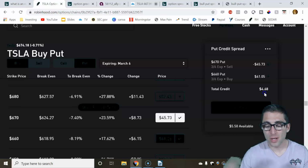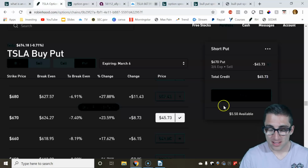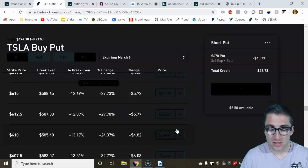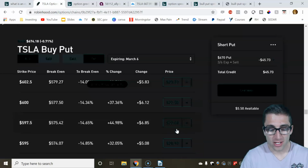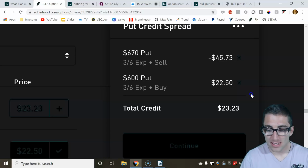So the way you make money in this trade is you put that credit as far as possible because you don't want those strike prices close, or else you're not going to make a lot if you're correct. And that's also going to increase your risk in this trade. So you're going to lose a lot more money the further these strike prices are. So let's go to that 600 one just for example's sake.